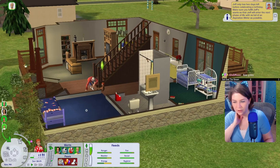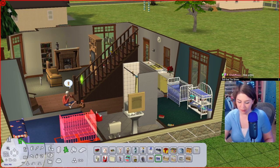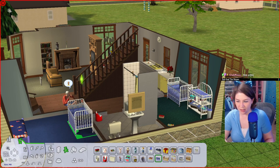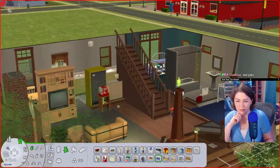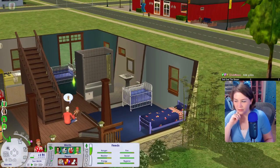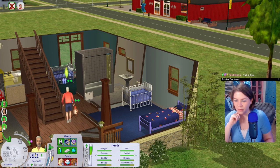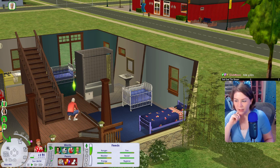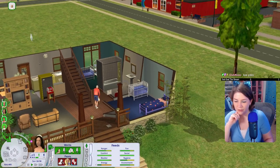It's two more days. Okay, so we're gonna need a second crib most likely. So let's get another crib, just for temporary. Oh, I accidentally did the talk. We're trying to teach him to walk. Jeff wants to learn how to walk. He doesn't care about talking. He cares about walking. He wants to scooch around. He wants to do an oop scoot.